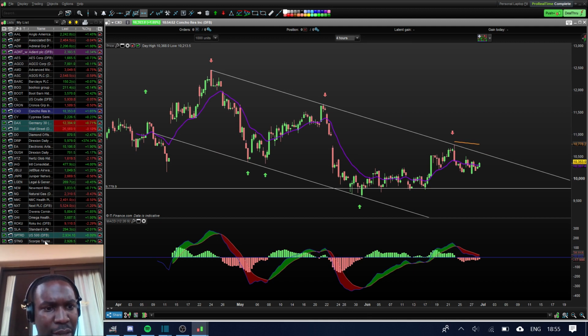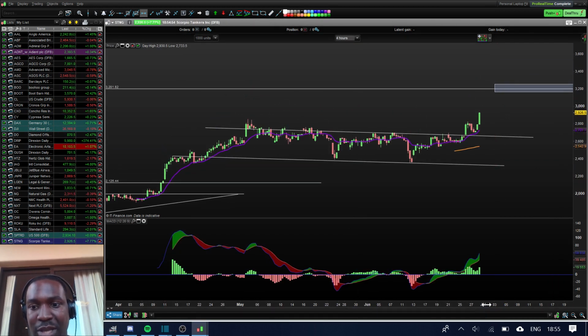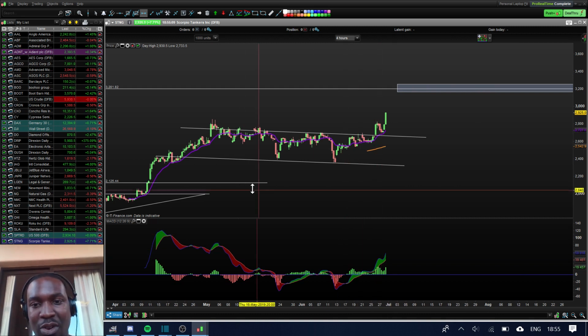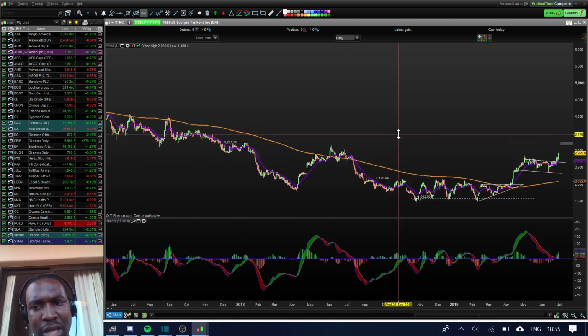Another stock that I'm looking at, STNG. STNG is just moving like a tree. It's doing exactly what I expected it to do. I'm kind of upset that I didn't take a position in it, but I'm already in 2 other positions. I don't want to overextend myself. But this one is really taking an aggressive approach.